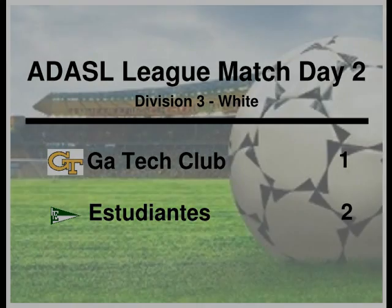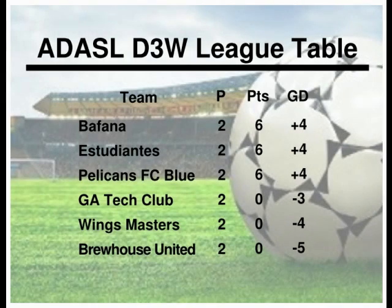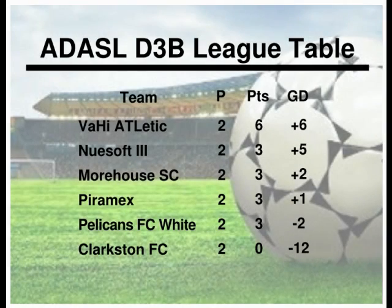In the league table, Estudiantes stays in a tight race for first place, even on points and goal difference with Bafana and Pelicans FC Blue. Georgia Tech, still to get points for the season, will have much to say in the league race based on the performance today.